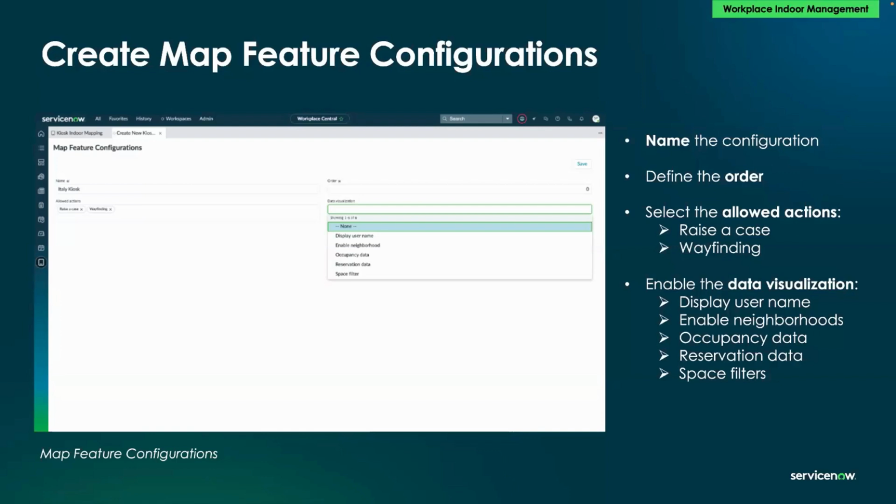Then we have the data visualization part. So here we have all the different options going from displaying the user names on the map, enabling the visualization of those different neighborhoods, looking at your occupancy data.